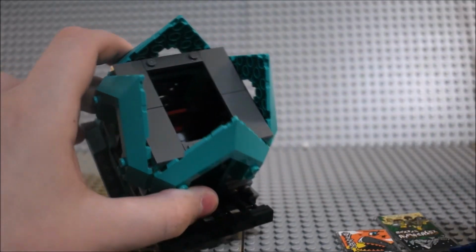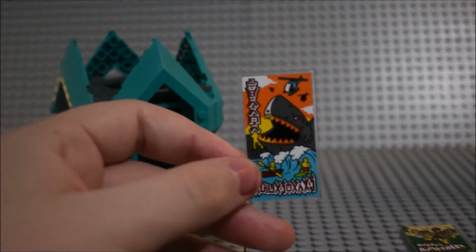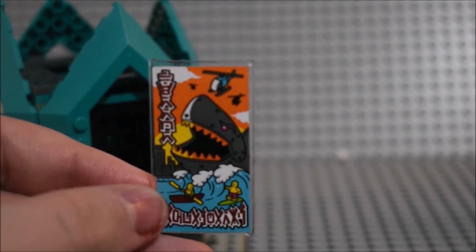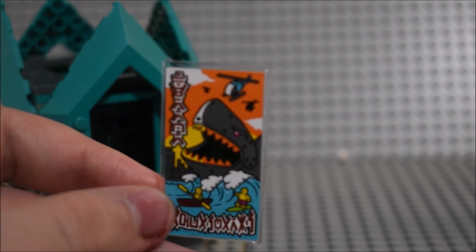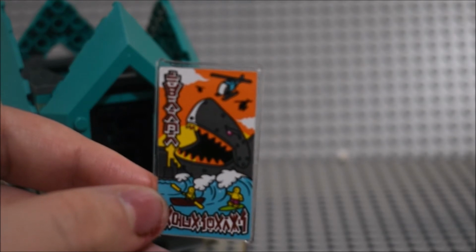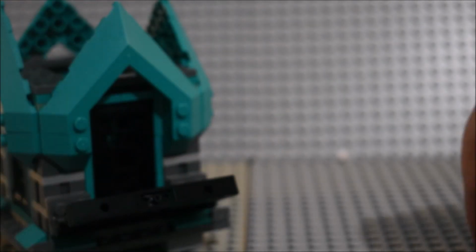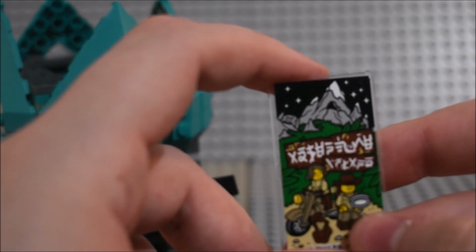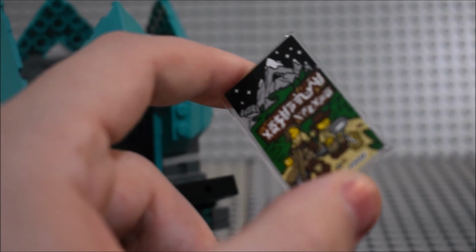So the first thing we have here looks like a reference to the Ninjago movie, and we're going to zoom in very carefully. And here you can see that there's a robot shark. There was a robotic shark set in the Ninjago movie, so you could say that's a reference to either Jaws or the Ninjago movie set. Then we have Johnny Thunder as a movie poster as well. So that's pretty cool. And you can store them inside of this tower thing.